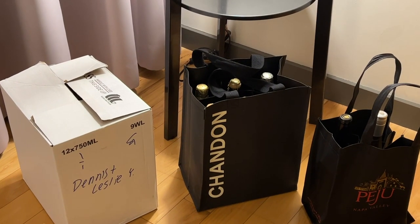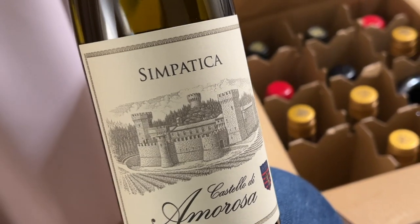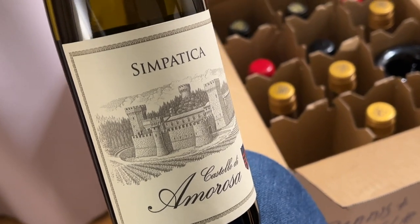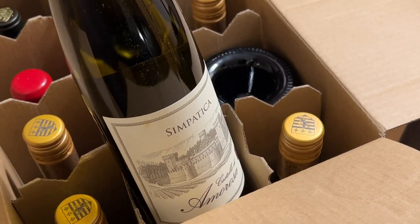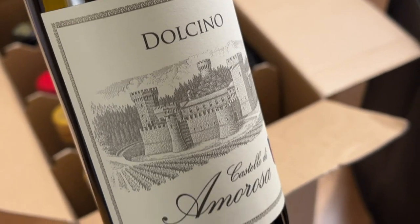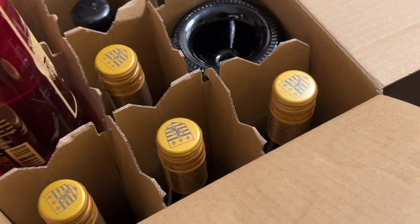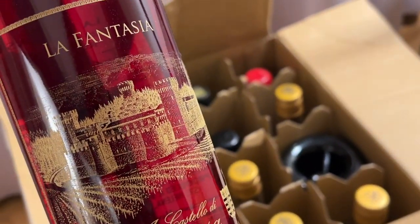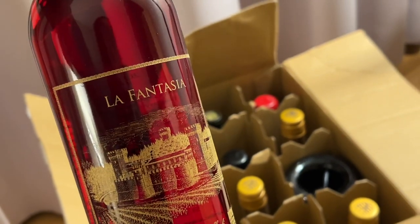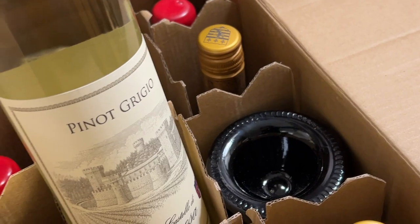Those are the wines that we got. We got a dozen from Castello di Amorosa. I like this one. This is Simpatica. This is white. This is another Simpatica. This is Dolcino. I like this one too. I like sweet wine. This is La Fantasia, like more of like rosé. This one is Pinot Grigio.